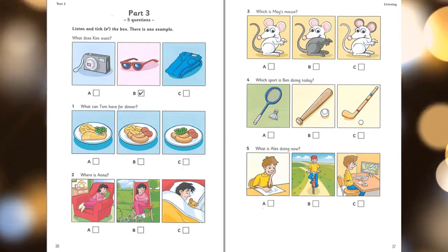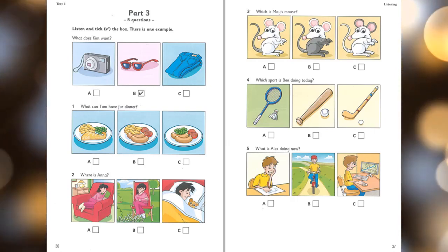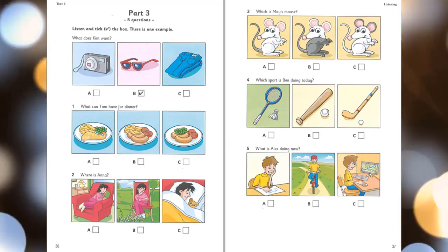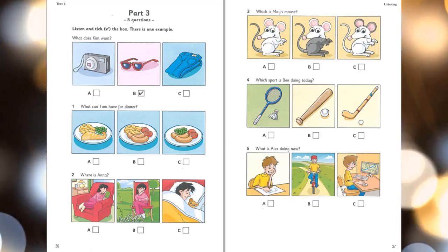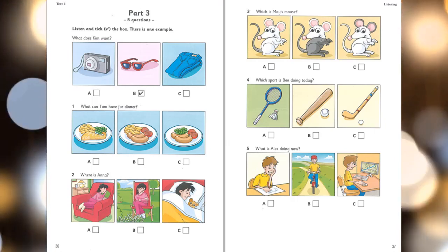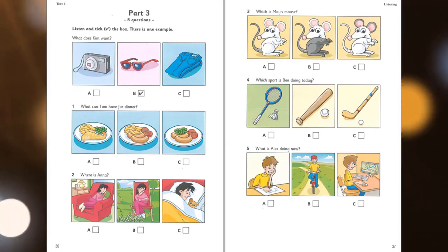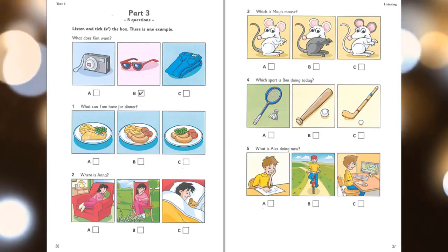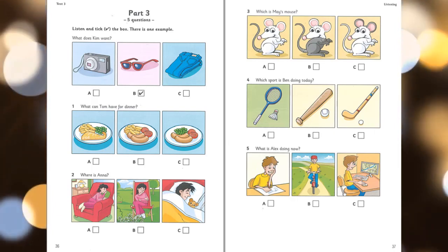Five. What's Alex doing now? What's Alex doing, Mom? Is he riding his bike? No, he's in his bedroom. Is he drawing pictures again? No, he's playing his new computer game.